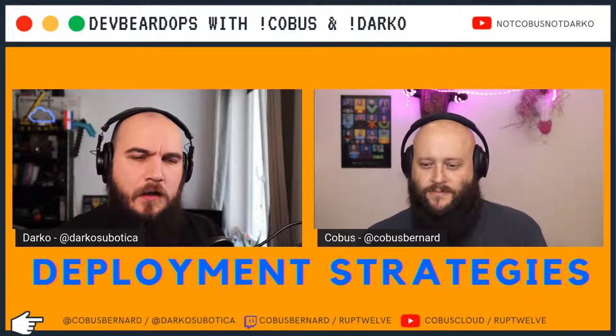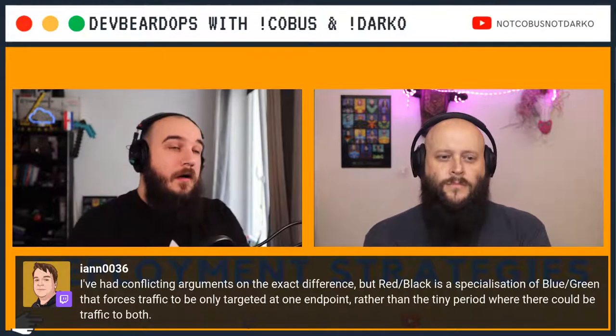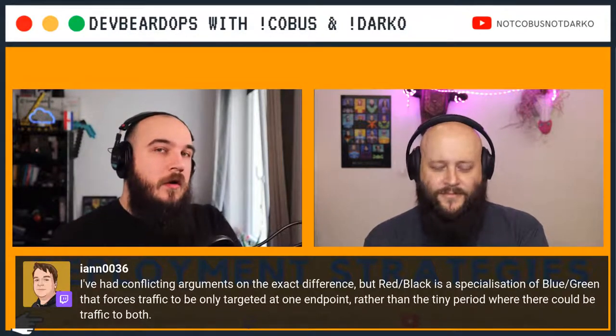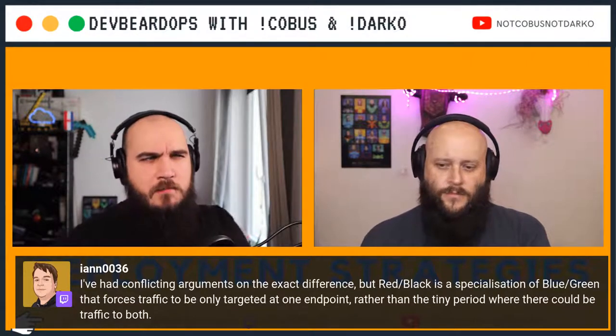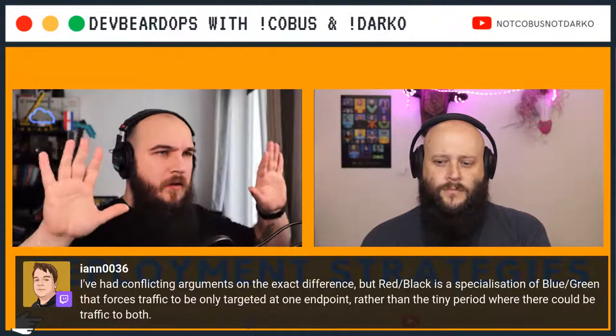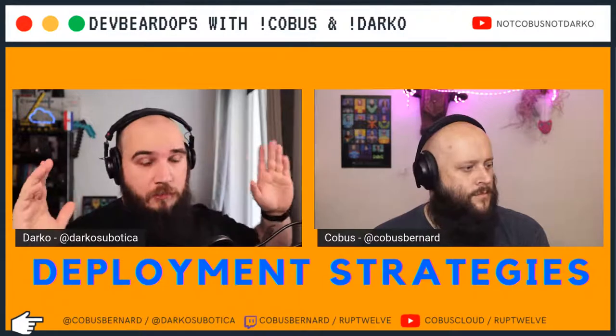Yeah. Exactly. So Ian has a comment here. I've had conflicting arguments on exact difference, but red-black is a specialization of blue-green that forces traffic to be only targeted at one endpoint rather than the tiny period where there could be traffic to both. Well, okay. So in my view, there's only traffic to one. Now I may be conflating things, but when I think of blue-green, when I say a traffic switch, I mean an immediate traffic switch to just one. So your customers are hitting blue at one point, and once you're happy with green, just switch them all over to green.